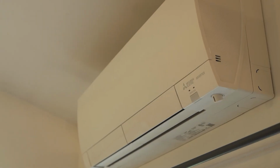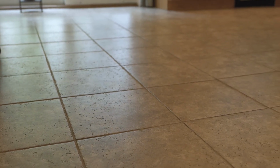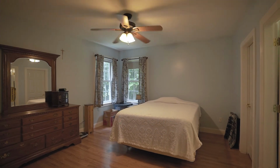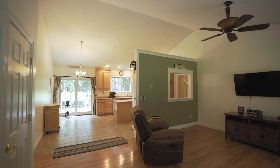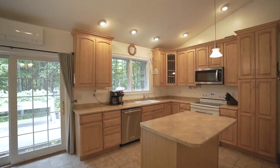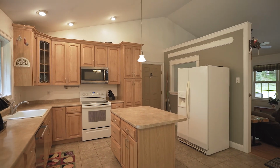On these summer days, the AC from the heat pump feels so good, and for those cozy Maine winters, we have a pellet stove for its efficiency and radiant floor heating in the slab for a backup. Additionally, we have laundry right off the kitchen. We have 3 bedrooms, 2 full baths. This single floor living is perfect for so many different types of people looking to have that modern, clean, move-in ready home.